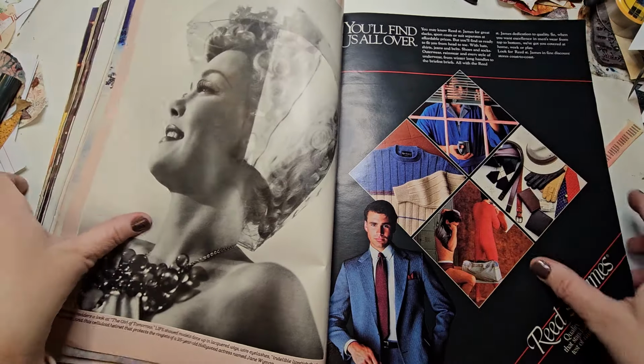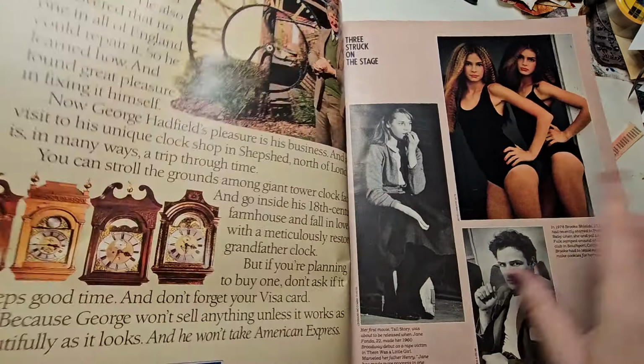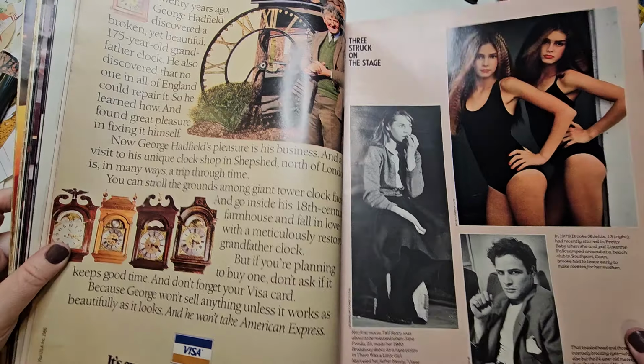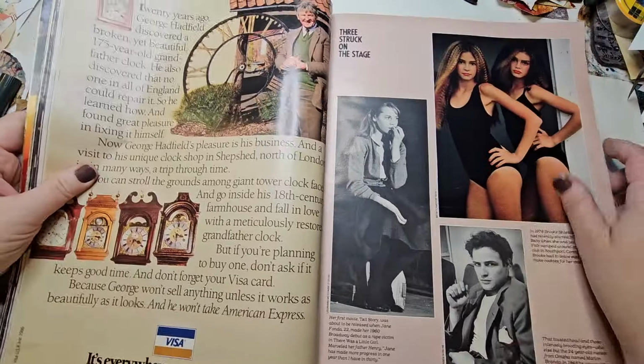But yeah, my husband will probably want to look at this. He'll find it interesting, I think. Look, those clocks are fun. Those would be fun. And okay, this makes me think of like a gristmill. So I'm like, oh, a clock as a gristmill would be kind of cool.